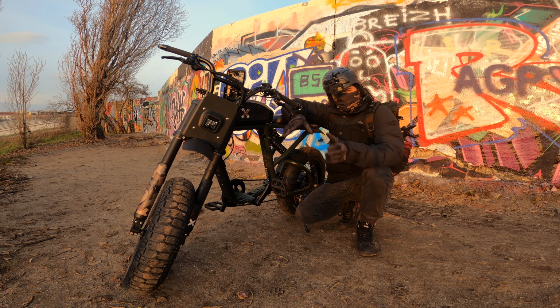We're doing a little service episode today, doing a little service check on the Super73 RX. It has about 500 kilometers on it towards the end of the year. It's exactly 476 kilometers on the clocks right now.